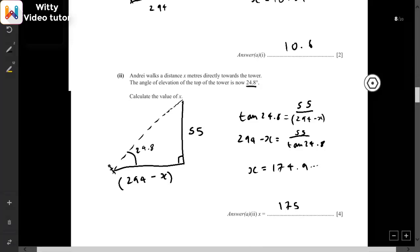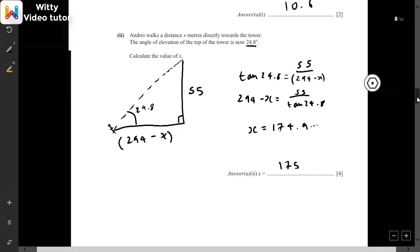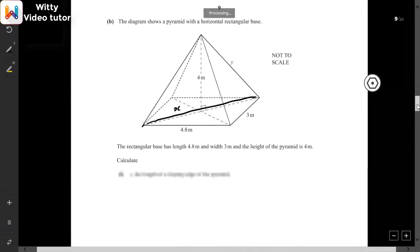Okay, so it's 294 minus x, which is now our adjacent. Opposite is the same, and we've got the angle. So again, we're going to use tan, but we're going to use this unknown value here. And let's just simply put this into the equation, shuffle it around a bit, and you find that x is 174.9, or just 175.